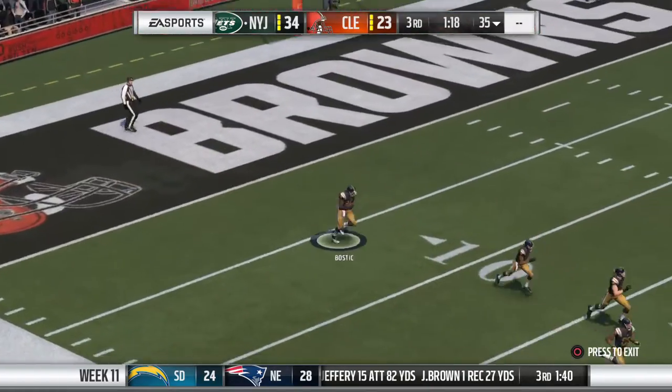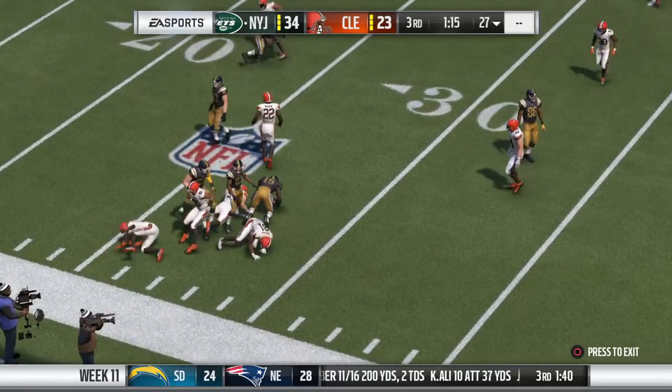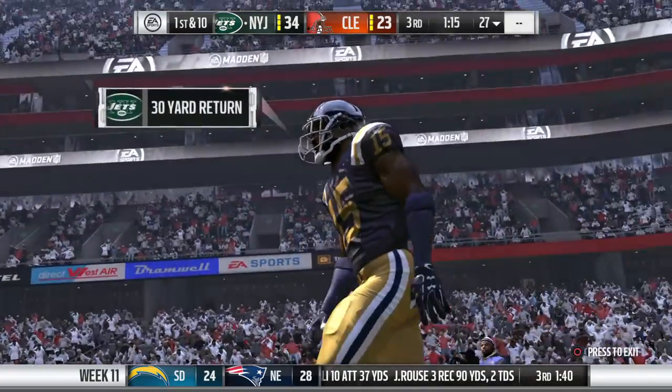This is fielded a couple yards deep. And he'll wind up getting an extra couple yards here for his trouble as he'll bring this one out to the 27.